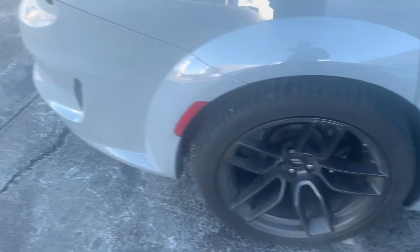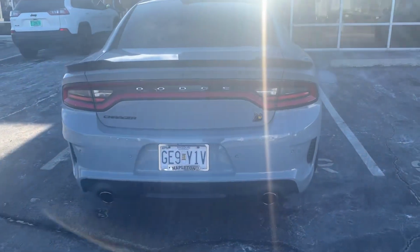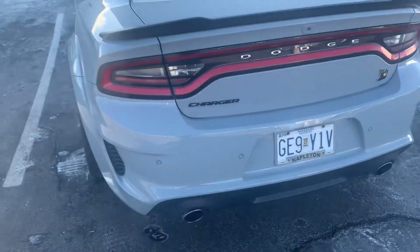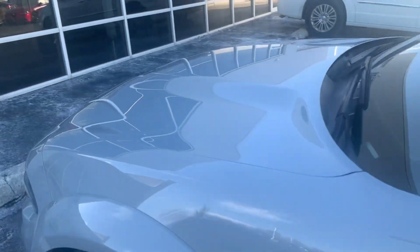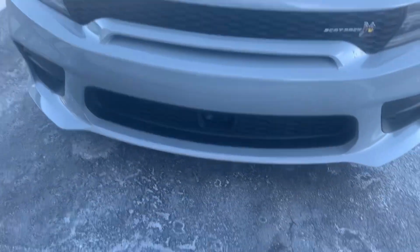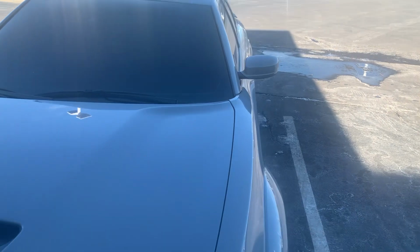So I'm going to talk about how much it costs to replace a windshield on a Scat Pack. And mine does have the lane departure and the sensor in the front, so they work together. So it's gonna be a little bit more than usual.